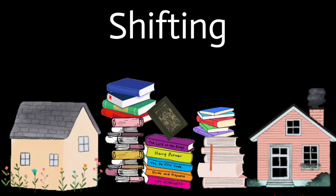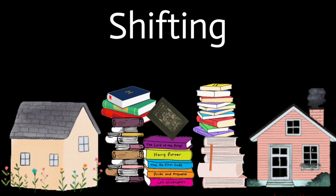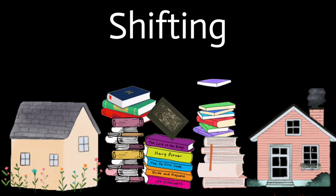Shifting heavy books from one place to another, or from one office to another office, can be really tiresome because books tend to be heavy. I'm going to give you a hack for this problem.